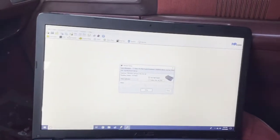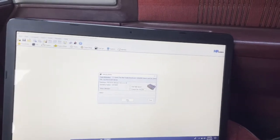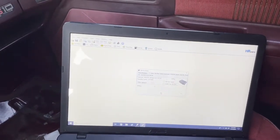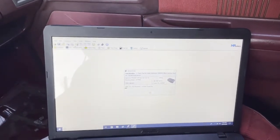Alright dudes, after looking at the logs after that first startup there, it definitely needs more fuel. I added about 25% all the way through. She got really lean on me there, just blipping the throttle. And then I put about 10% more air at idle.